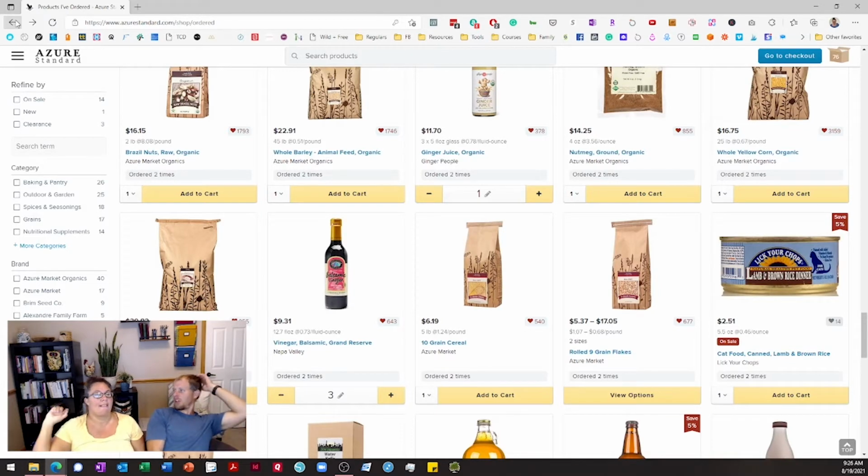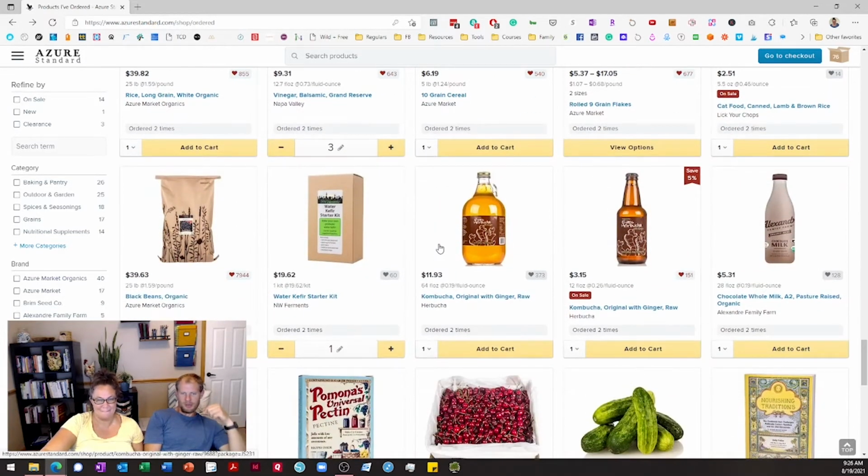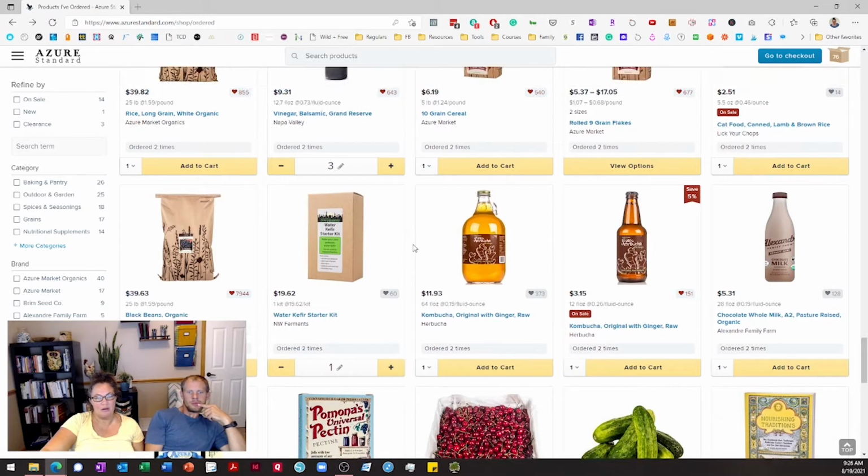And sometimes Azure doesn't have the best pricing. Kind of reminds me of that toilet paper guy. The toilet paper math, where 25 rolls is 3,000 sheets, but yeah, that was funny.